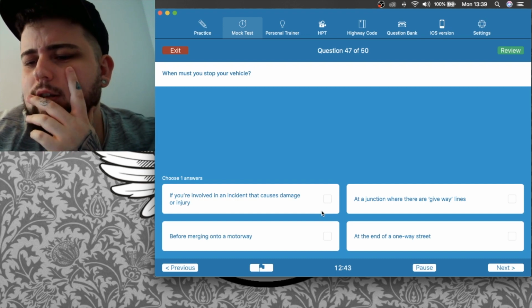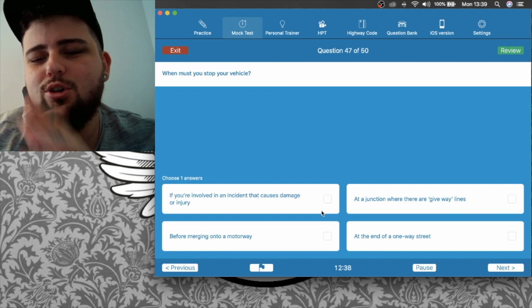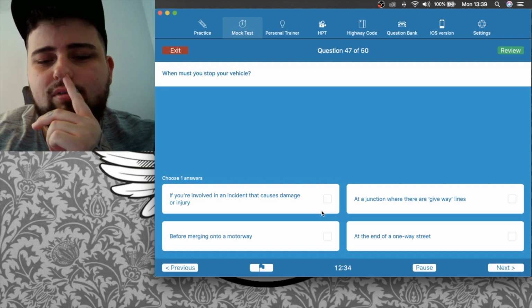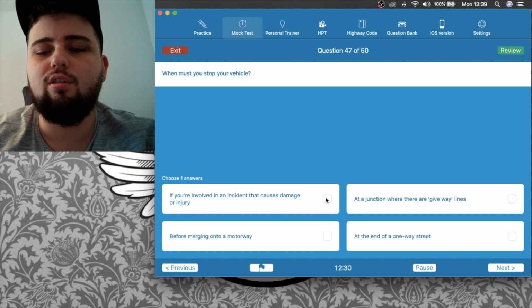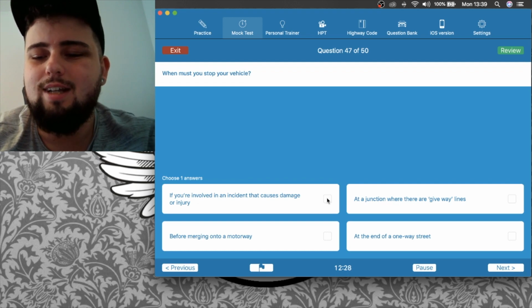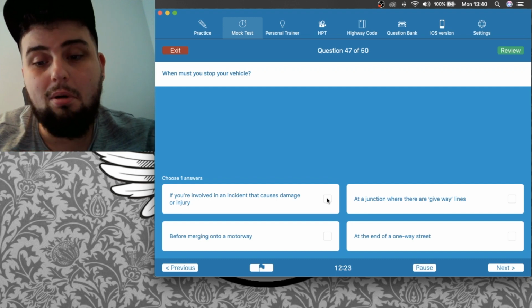At a junction where there are give-way lines. When must you stop your vehicle? You should stop in both those situations, but the more severe one, I'm going to say, is if you're involved in an incident that causes damage or injury, because you need to check whether someone's alright and you can't run off. So that's a really sneaky little question that I could get wrong here, but going to have to go with my gut.